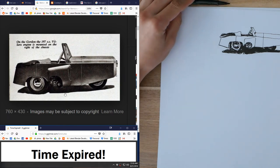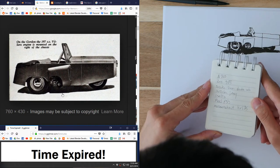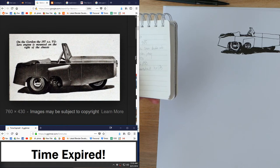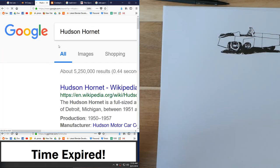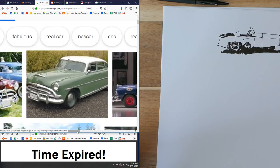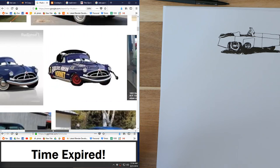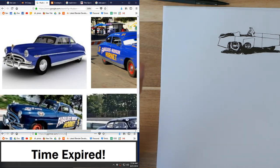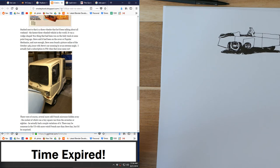All right. We got Darren. Okay, next we're doing, there was another suggestion up there right after this one. It was the Hudson Hornet. Let's check that out. Wait a minute, this is a huge car. All right, sorry, Robert. We're going to skip this one for today. Maybe we'll do a regular size car, classic car one later, but we're keeping it to miniature things.